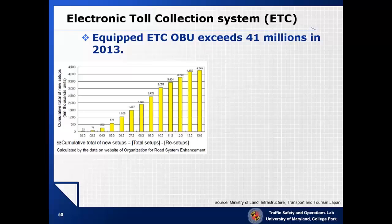Think about this, real-time information could be useful, okay? Really useful. You see so many already use OBU information. Why are we putting so much information there?